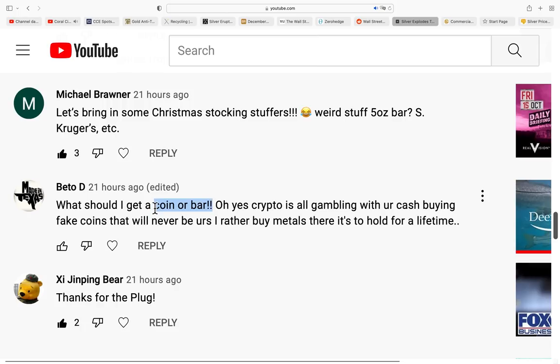Whatever's cheaper, Beto, I'd suggest you, whether it's coin or bar, just go with the cheapest premium for a recognizable product, recognizable by the industry, of course. Crypto is gambling with your cash, buying fake coins that will never be yours. I'd rather buy metals. Some of us are tangible people, some of us are not.